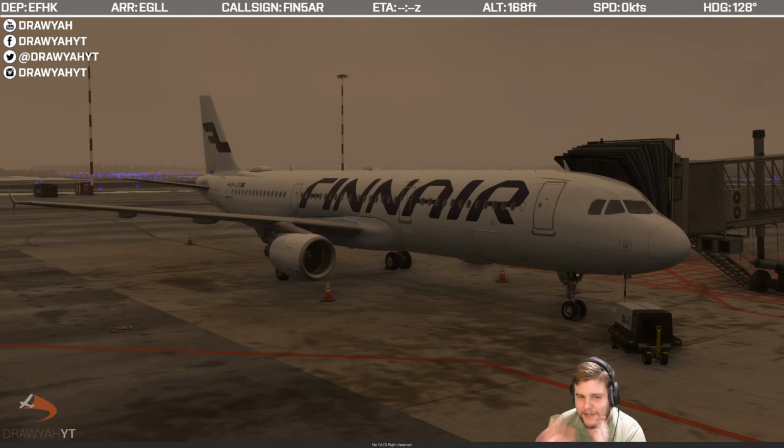Today, being Finnish Independence Day, and the fact that last night I actually flew back from Helsinki after staying with some friends in Tampere, I thought, you know what, we'd recreate my flight from last night, which was Finnair 1341 from Helsinki to London Heathrow. As you can see, it's a mix of rain and snow at the moment. Great weather for this time of year. And yeah, so I'm going to take our flight up to London from here in Helsinki.